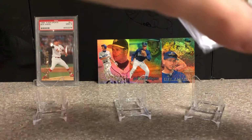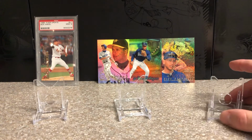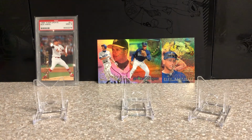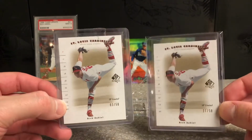Moving on, I actually ended up with 2 of these kind of on accident, I guess I want to say. I bought one on a website online, and then I found another one through Burbank, and they had it for really cheap, so I ended up with 2 of them. So one of these, I bet you can guess which one. This one's numbered 3 out of 50 and 27 out of 50.